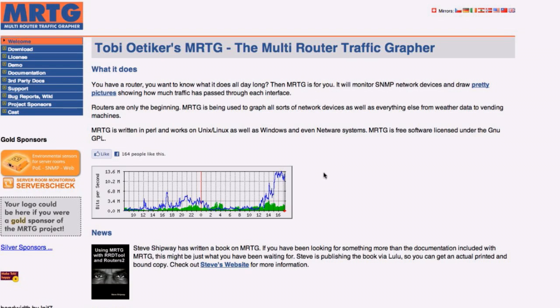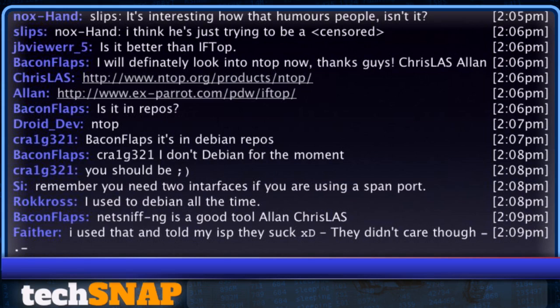You could pull your router. That's if you want to get details over time. Yeah, you could use SNMP to monitor the external interface on your firewall or router or whatever, the last thing before your ISP, and figure out exactly how much you're doing back and forth. Bacon Flaps in the chat room recommends NetSniff NG as another good tool.